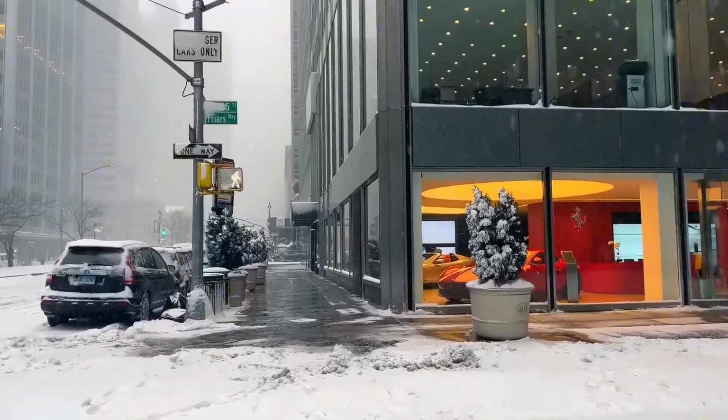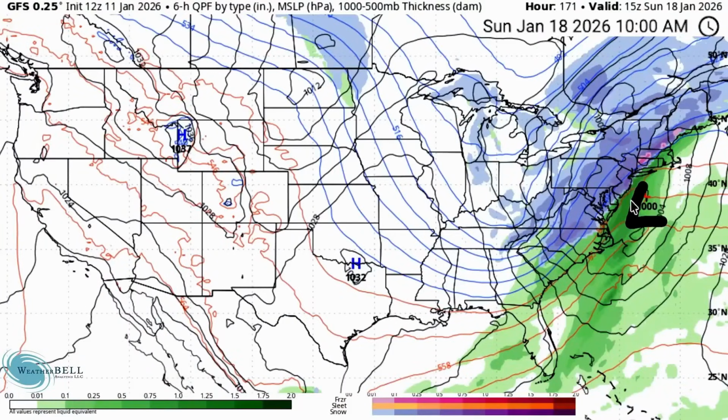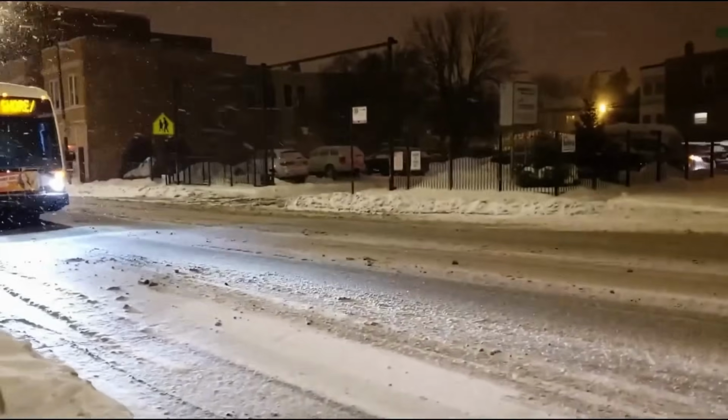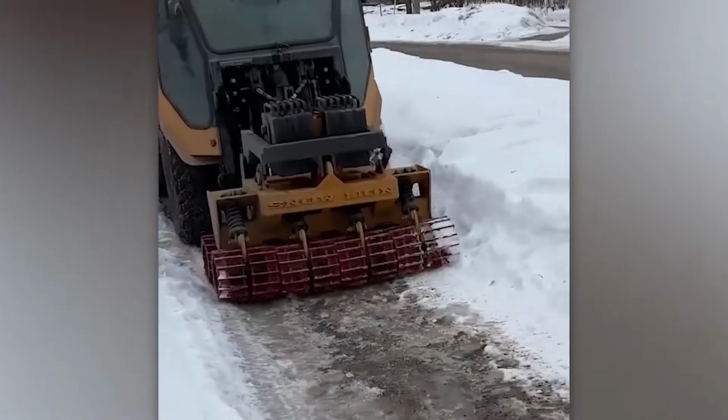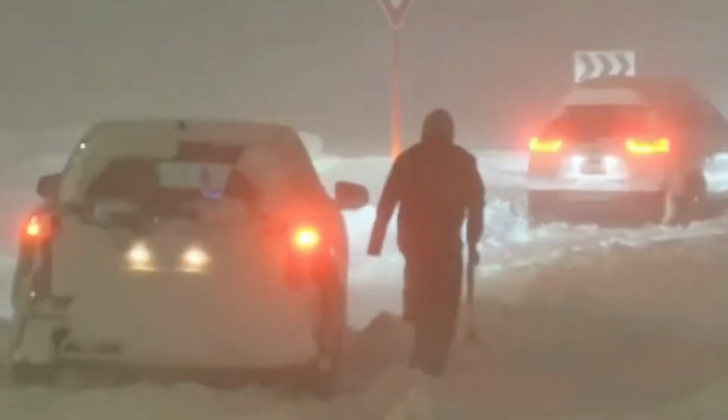This cold pattern persists, it doesn't break quickly. The extended models show high pressure remaining locked over central Canada through at least January 20th. Some data suggests it could extend into the 22nd or 23rd. That's a week to 10 days of sustained below normal temperatures.